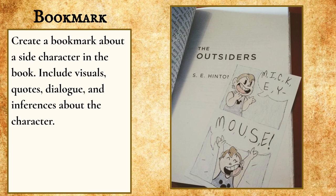So then we have a bookmark, and you're going to create this bookmark. Just sketch it out in your journal what it would look like, and it'll be about a side character in the book. You're going to include visuals, quotes, dialogue, and inferences about the character. This is just a picture of a bookmark, but yours will not be this simple. You need to include a visual like this one does, and this one has some dialogue. He's saying things. But I want you to include an inference about the character and something that's actually quotable from the book so that we know that you're really going back into the text to do this analysis.